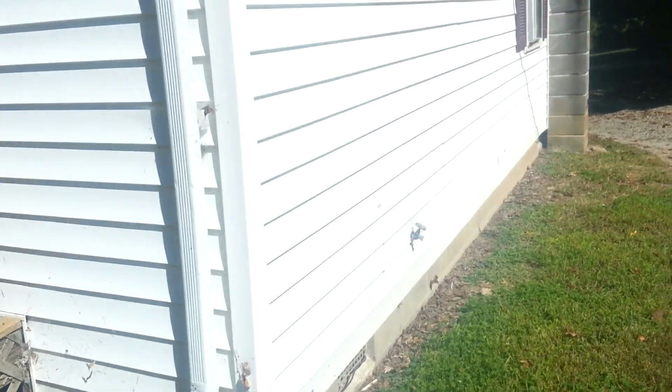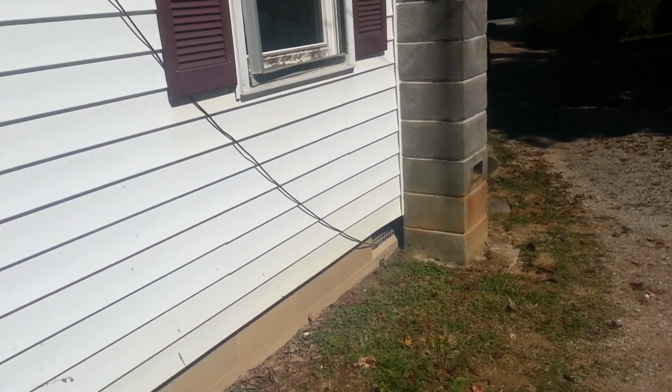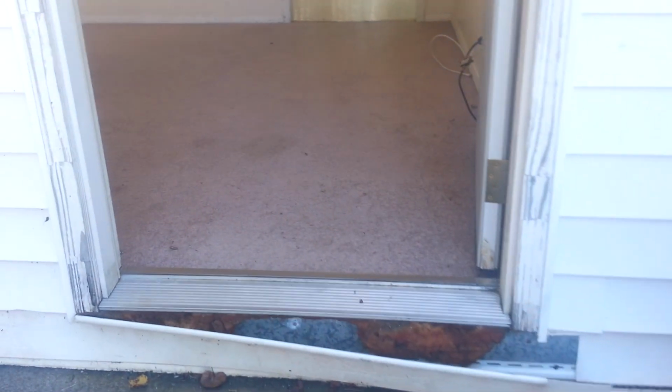All right, we're going to walk back around here. Got a cinder block chimney. Looks like that was probably added on sometime after the house was built. I don't think that's original to the house. Alright, let's go take a look at the inside.